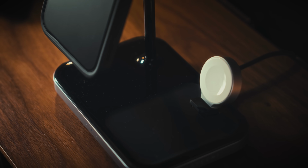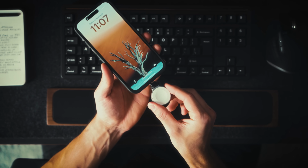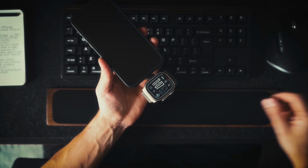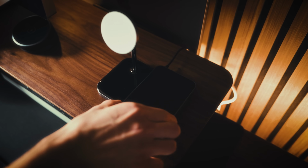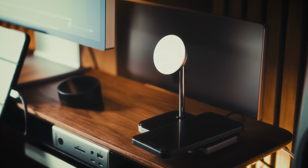The build quality is exceptional and quite heavy, but the glossy surface is sensitive to scratches and attracts dust. What I love most about it is that the watch charger is removable, and you can take it with you to charge your watch on the go, even with your smartphone. Without it, the base remains flat so that you can also charge an extra smartphone in case you have one.